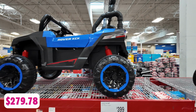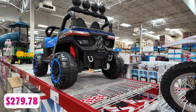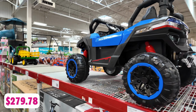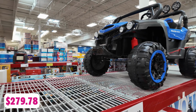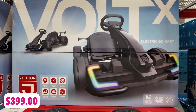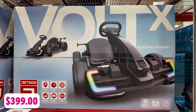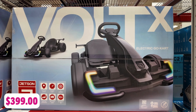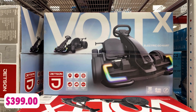The 12-volt two-seater UTV has LED headlights, working track lights, horn, and multimedia. From what I can see, it looks pretty rugged. Comes in pink and blue. This electric go-kart goes 14 miles per hour and is meant for ages 10 plus and holds 150 pounds. You can toggle between two settings for sport and drift mode when going around the corners.